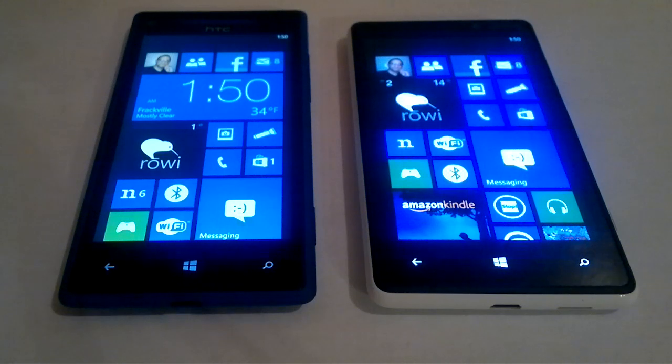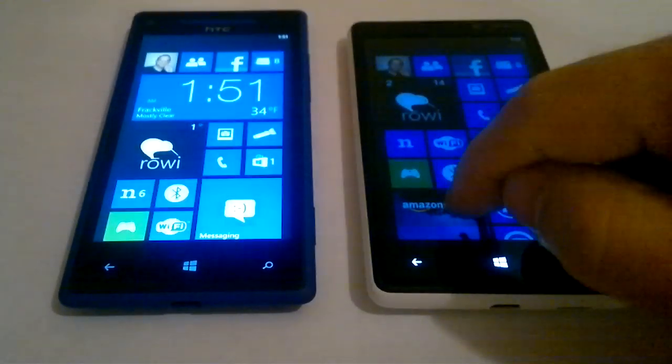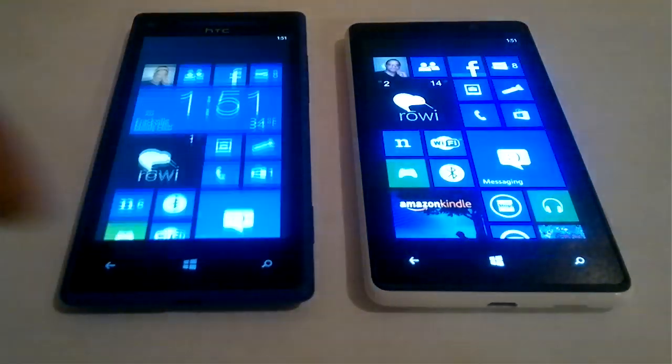So I give the advantage to the 820 on that one. And other than that, there's really not that big of a difference between them. The HTC has a slightly bigger battery. The HTC has 1800 milliamps, where the 820 has 1650 milliamps. And unless you have a Verizon version of the HTC device, you will not get wireless charging with it. However, on the 820 you can buy wireless charging shells, but it does not come with the device itself.